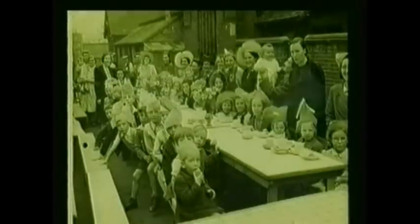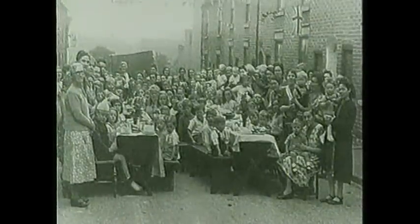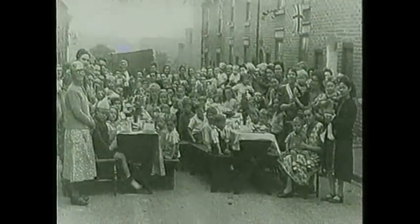The end of World War II hostilities witnessed great celebrations the length and breadth of the country. Huge bonfires were lit with effigies of Hitler on top, replacing the usual bonfire adornment of Guy Fawkes. The boisterous street parties went on late into the night with much singing, dancing and drinking.